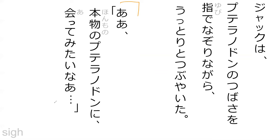Now, what does he mutter under his breath? Honmono pteranodon ni atte mitai na. Honmono no pteranodon, honmono no pteranodon ni atte mitai na. So both the ah here and the na are both vocal sounds. They don't really convey much meaning in here other than showing that he's muttering, right? Yep. So what does honmono no pteranodon ni atte mitai mean?